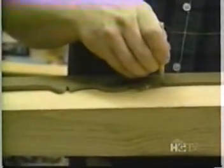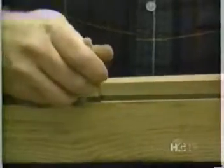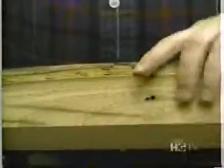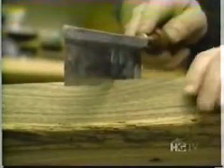The first thing I want to do is mark the place where the top of the leg stays square at each corner. Now, this corner doesn't need to be marked because it's a little bit rough. And after I mark the corners, I like to take a dovetail saw and make a slight cut. And that helps to minimize the chance of any tearing out along this corner.